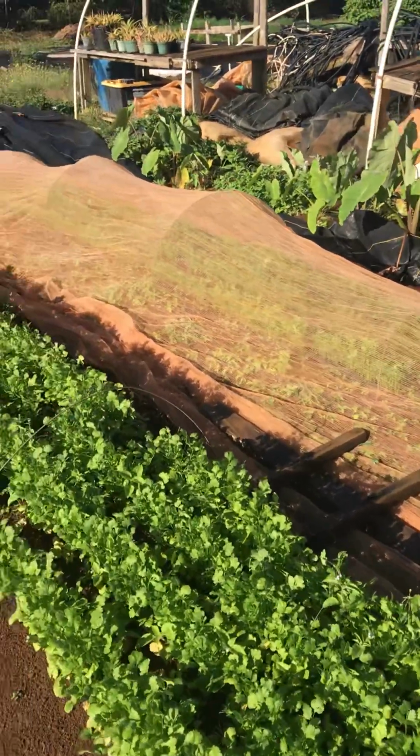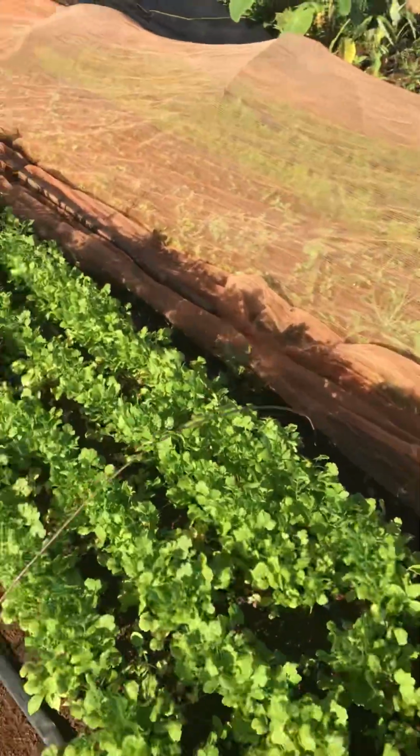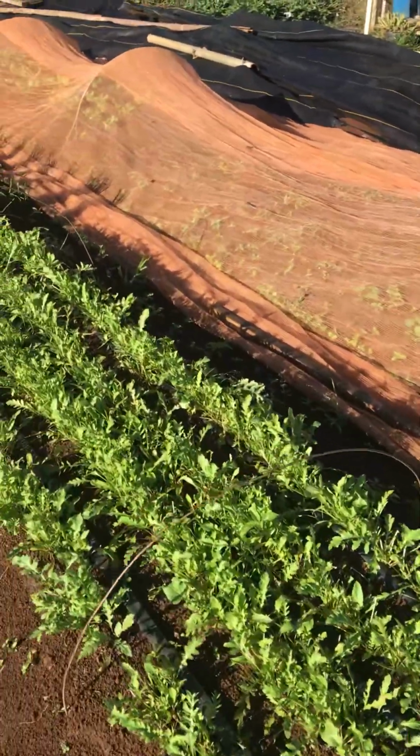This is cilantro. Look at that. It's so pretty. Coming up really good. A row of cilantro. This row is better. And this is arugula. Wow, really nice.